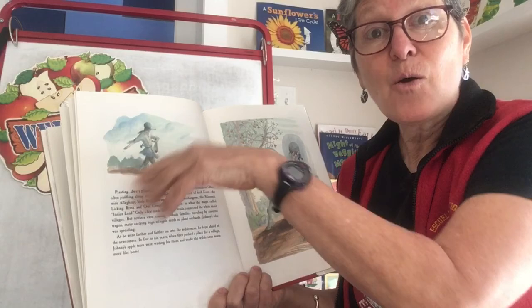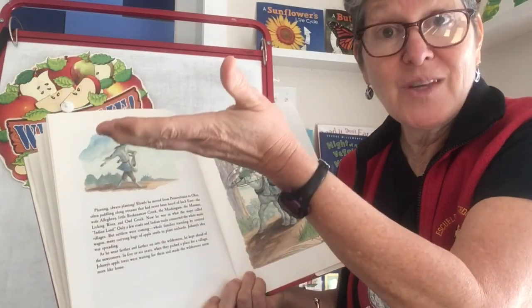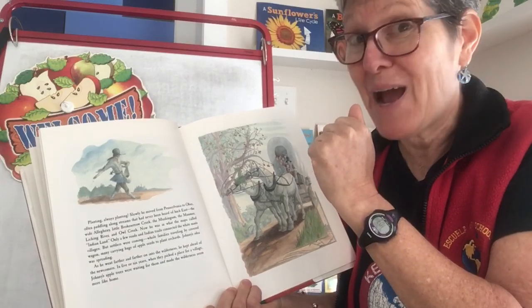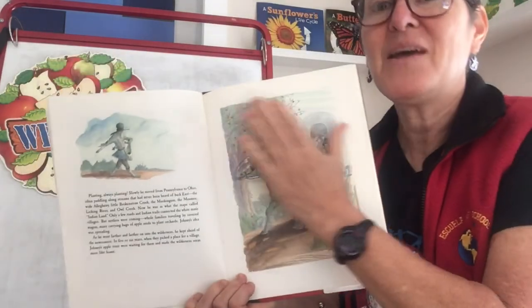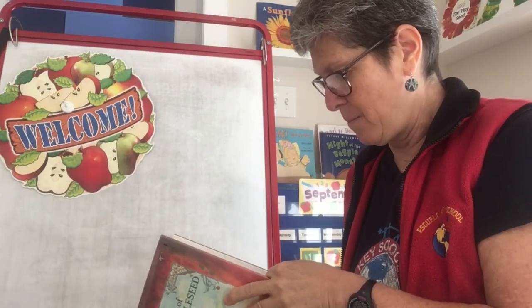I got to stop and think. So the idea is he's going ahead into the wilderness and planting the trees because it takes a few years for the trees to grow up and bear apples, right? So by the time the settlers get there, hopefully there will be some apple trees for them.